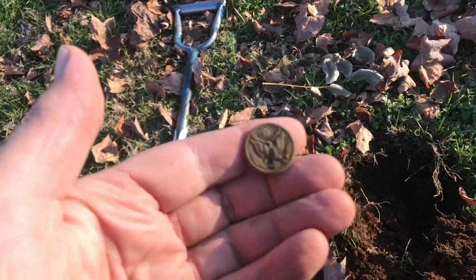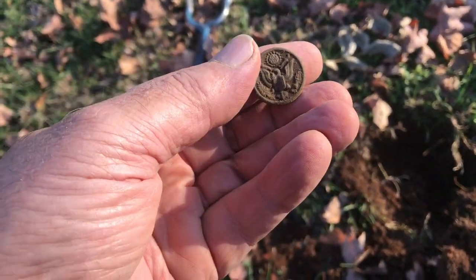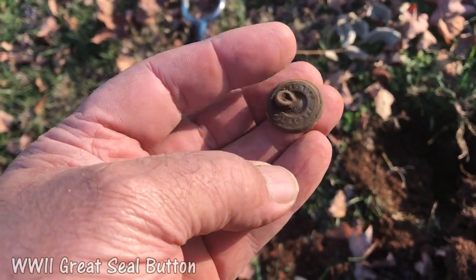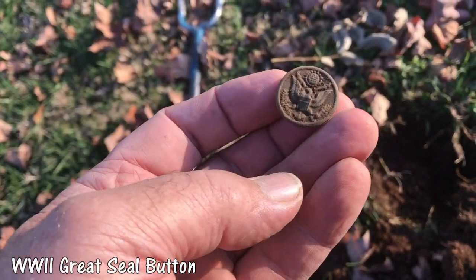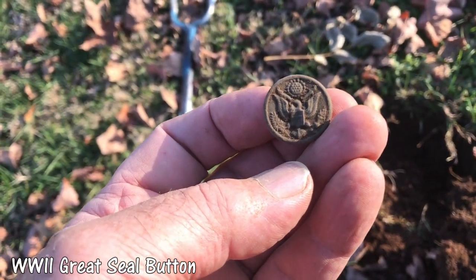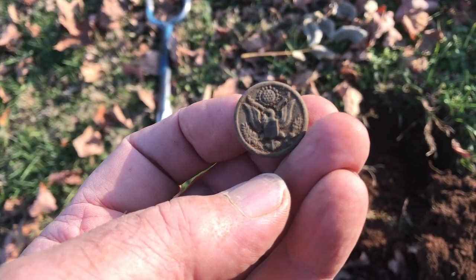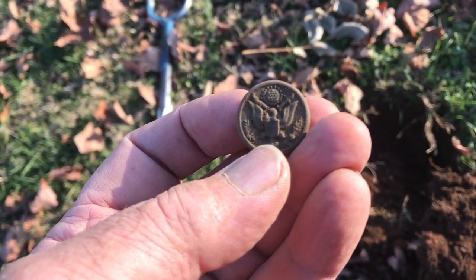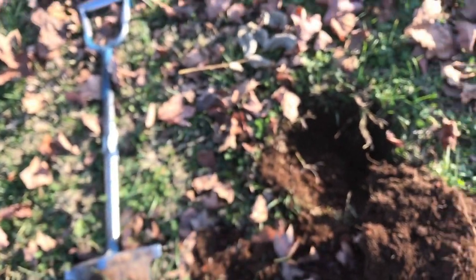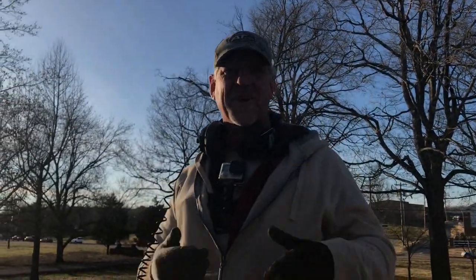Well, this here's a little bit more down my alley. Got a great seal button. Been a while since I found a great seal. Shank is still there. Got a bite mark on it. Screaming signal. First signal I got after I took my headphones off. I tell you what, after you hunt for 2 or 3 years without headphones, it's hard to do it. With the headphones on, the signals just don't sound the same to me. I took them off. I go the other way. I gotta have them on so I can hear.